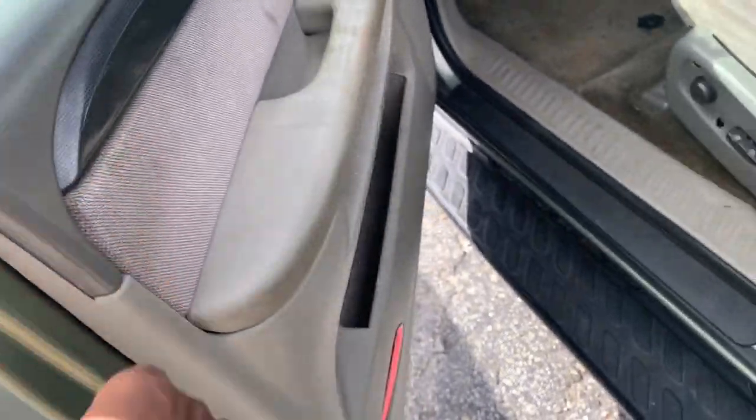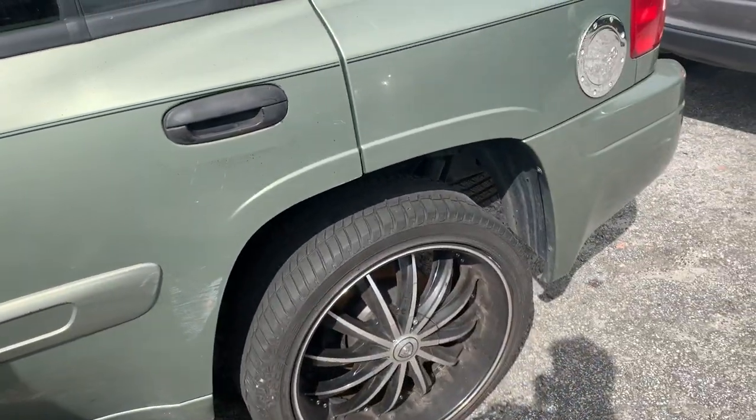Oh my gosh. The door is greasy. What the fuck? Shit. Need some better gloves.